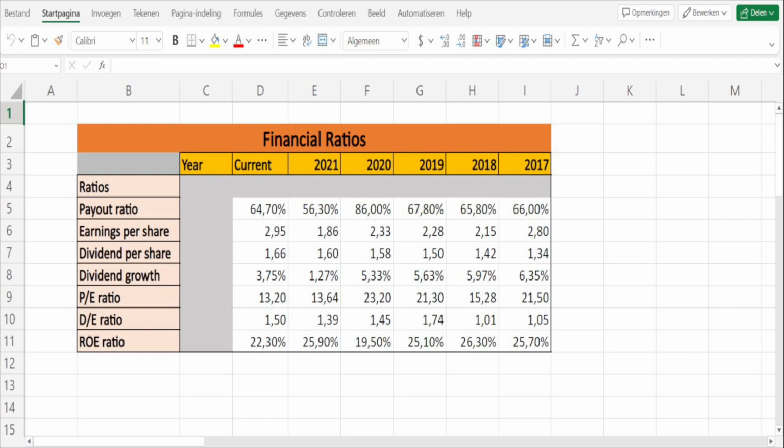And next to that, the PE ratio, the price to earnings ratio, is the price per share divided by the earnings per share. A high PE ratio generally indicates that there is a higher expectation of the company's future earnings growth. The DE ratio, debt to equity ratio, is for me a very important ratio, especially right now in this world. It takes the amount of debt there is on the balance sheet divided by the amount of equity. A number higher than 1 indicates that there's more debt than equity on the balance sheet.